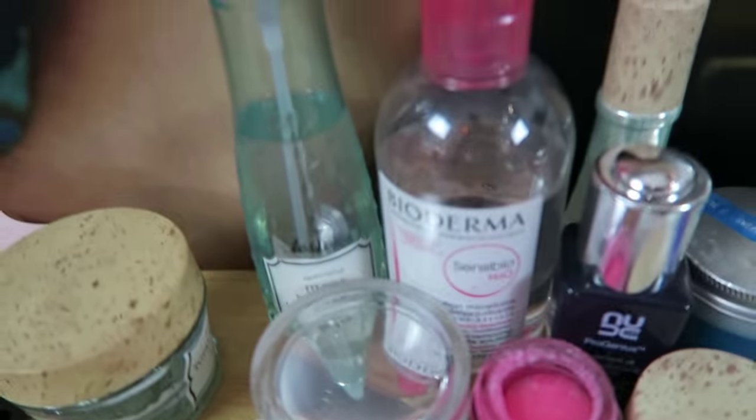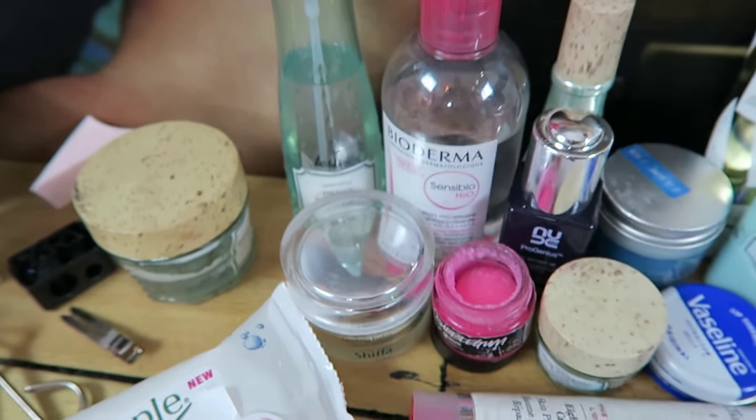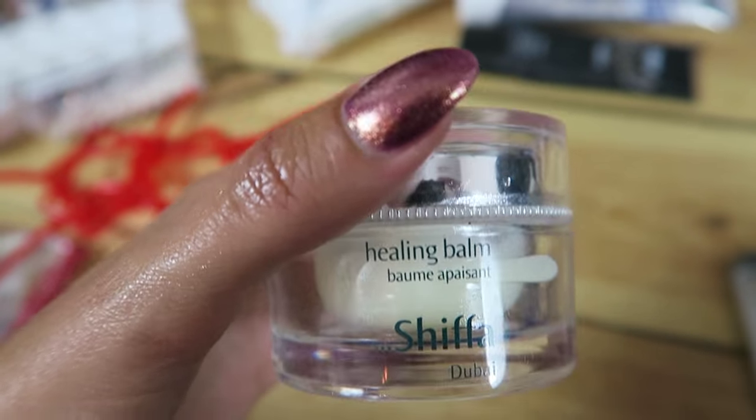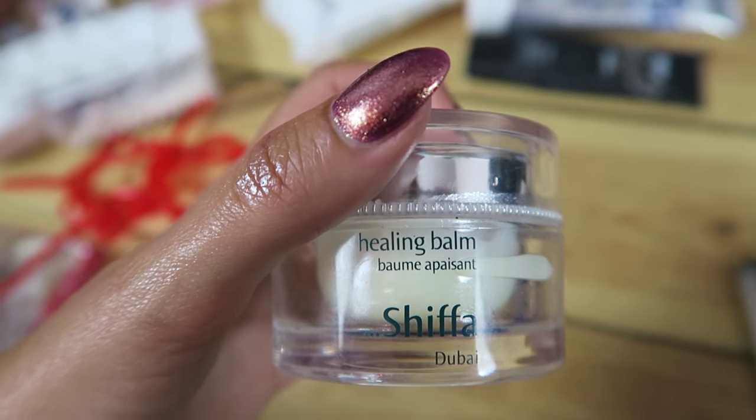Obviously got trusty old Bioderma there. Can't go wrong with that. Some of the Benefit hydrating spray. This here, Shifa Healing Balm. I love this, particularly if you've got psoriasis like me. A lot of models have psoriasis as well. This is really amazing to help that dryness.